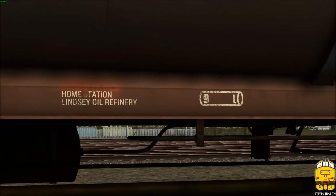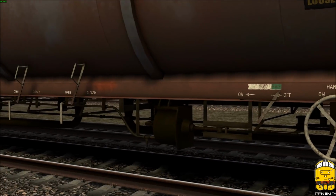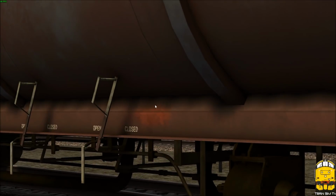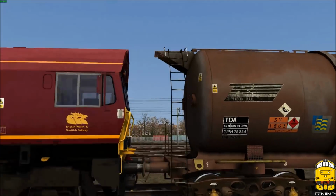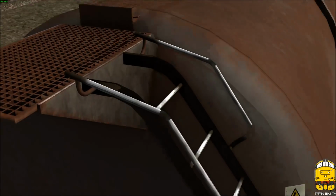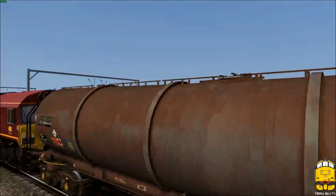Home Station Lindsey Oil Refinery, which is where I think this service is bound for as well. Not to be loose shunted. So all around, the detail on this is pretty spot on. The bits of smudges where it's a bit cleaner in certain areas where it's been smudged out, where the writing is on the details. Little steps there as well. Very nice. Plenty of detail going on here.